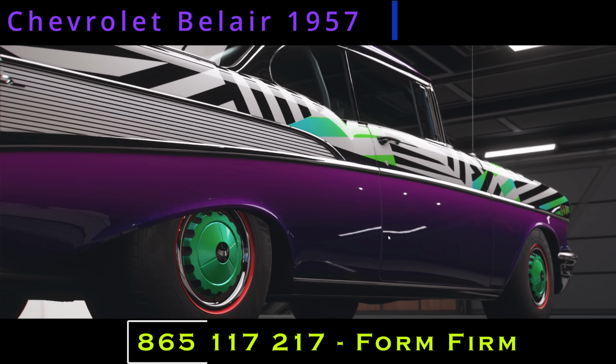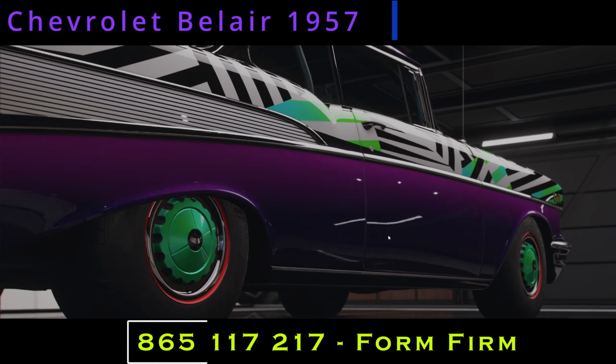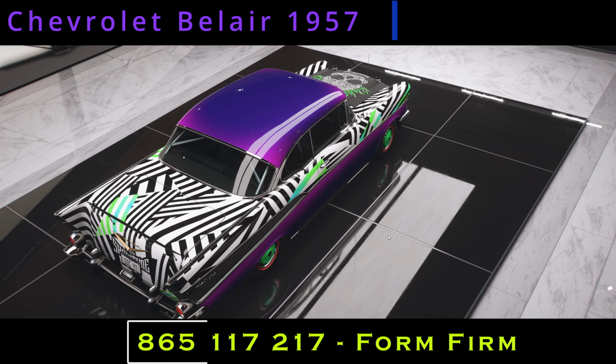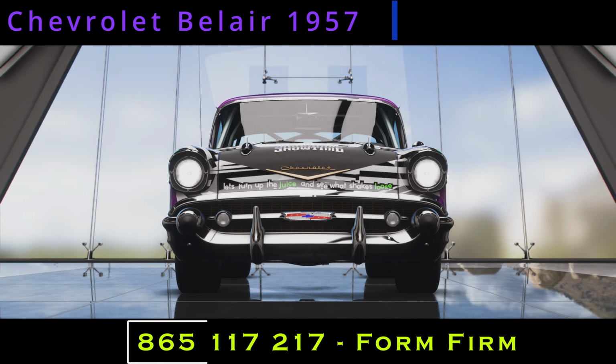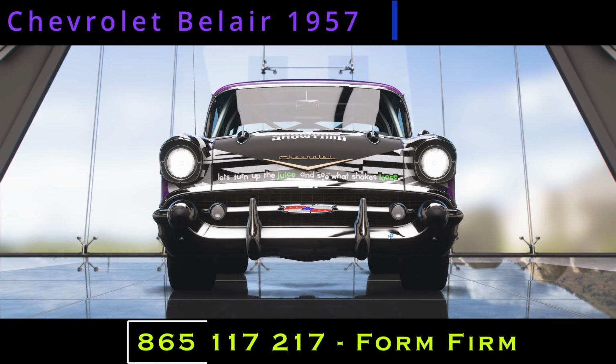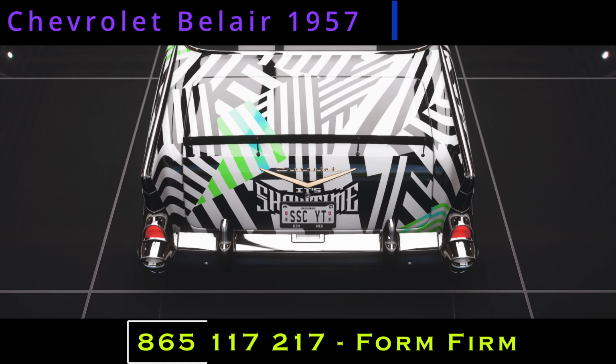Very nice indeed. The shades of green in that door just tapering off to a pale blue as well. The roof tone with that again variance. Really well done there, FORMFIRM. All right, well, let's jump on to the next one.